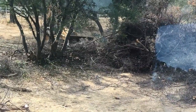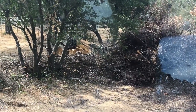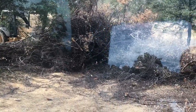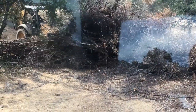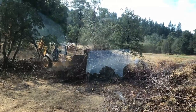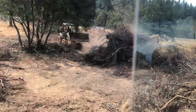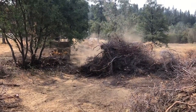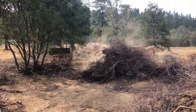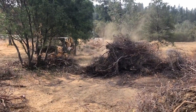Check out the neighbor over there. He's freaking working the backhoe. Look at that pile of brush he just pushed. See how much he gets this run. Look at it go. It makes the backhoe look like a lot of fun. They just push over like 6 tons worth of crap.